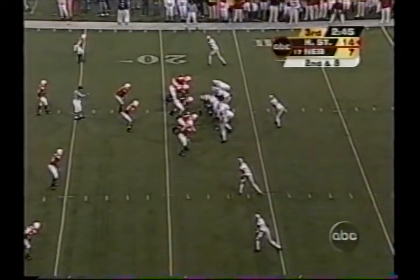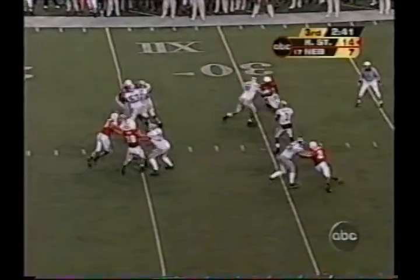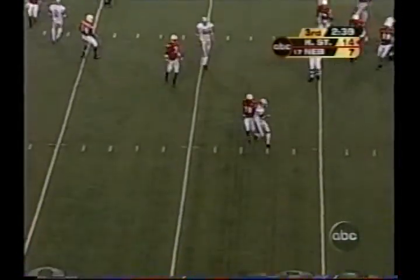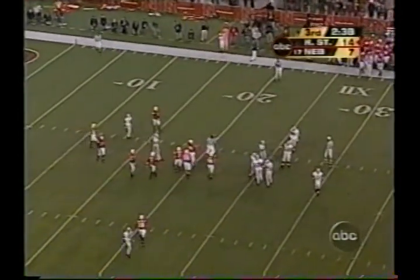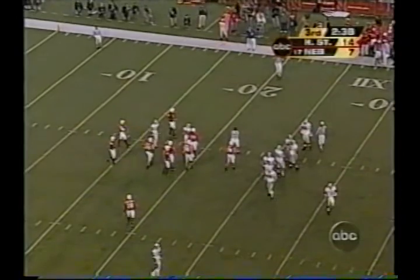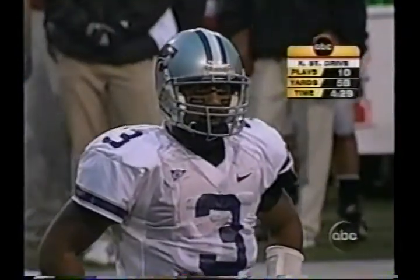Here's the second down. Wildcats need 8. Must reach the 14-yard line. Good protective pocket and a bad throw. Into the ground. Terry, the intended receiver, and it wasn't even close. Bullocks was defending the big play wideout for Kansas State that time.